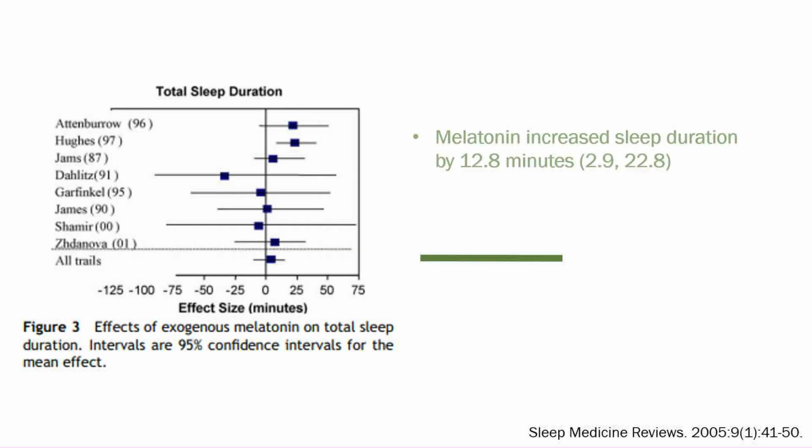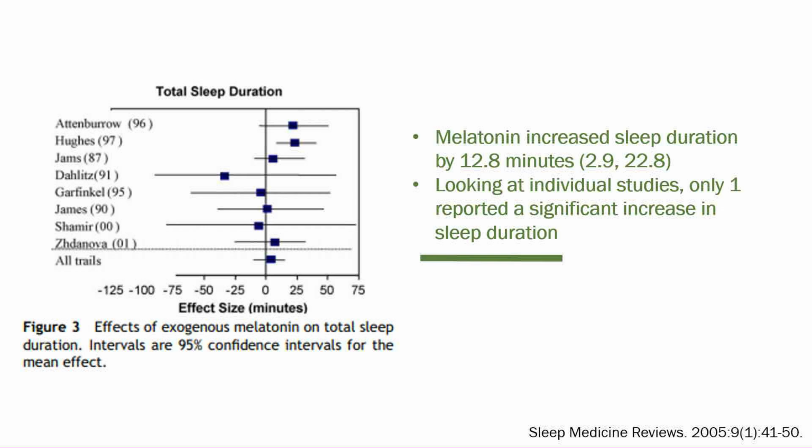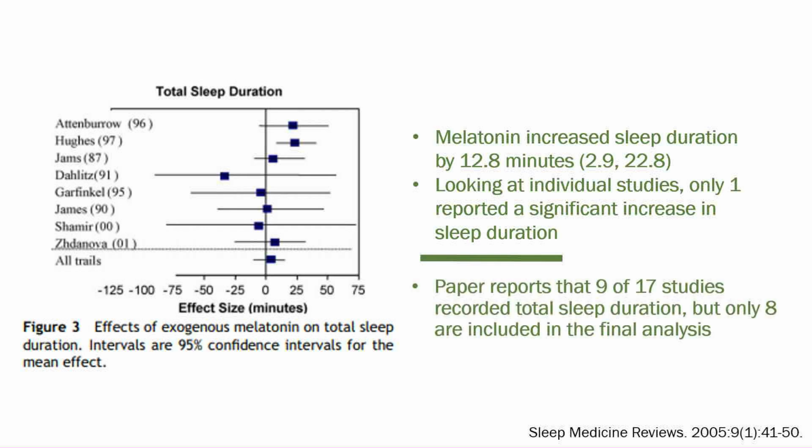The last statistic in this study was total sleep duration. So melatonin did improve the total sleep duration by 12.8 minutes, and this was statistically significant. Interestingly, though, when you actually look at the graph here, only one study individually was significant for improvement, although overall they were significant together. And again, this paper reported 9 out of 17 studies that talked about efficiency, but only 8 are included in this final analysis. They didn't specify why one wasn't.